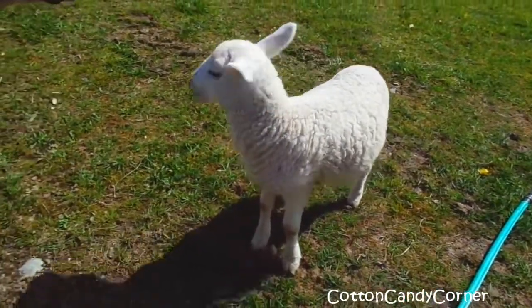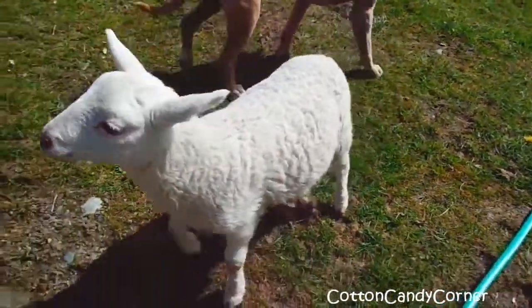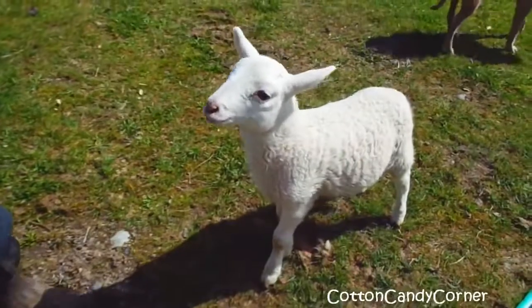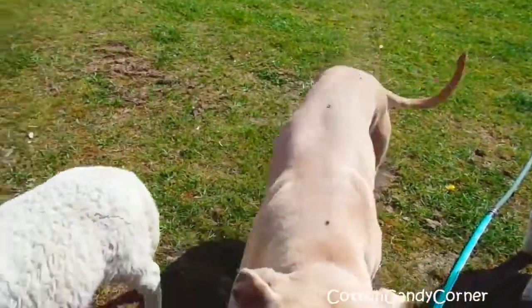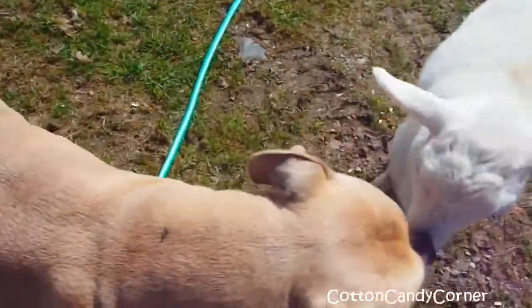Oh, we nearly lost her. This is when we had to start to bottle feed, and I couldn't get her to eat. She was so weak. I thought we were going to lose her. We called her Skinny. Oh, you are Skinny Minnie. Hey, look. She's so big.